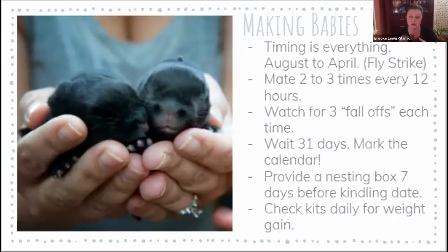When you introduce the male to the female, you always want to do it not in the female's territory. The females are highly territorial. And so you want to make sure you bring the female to the male or have a neutral zone for them to go into.